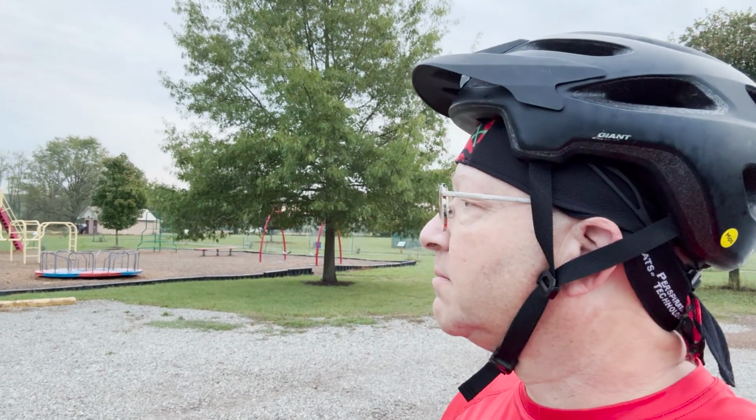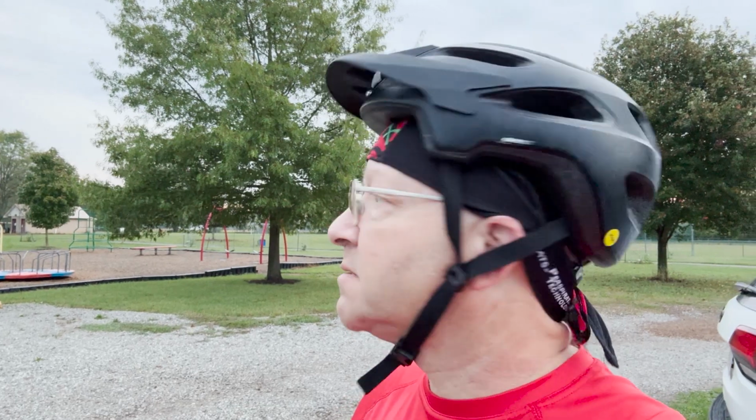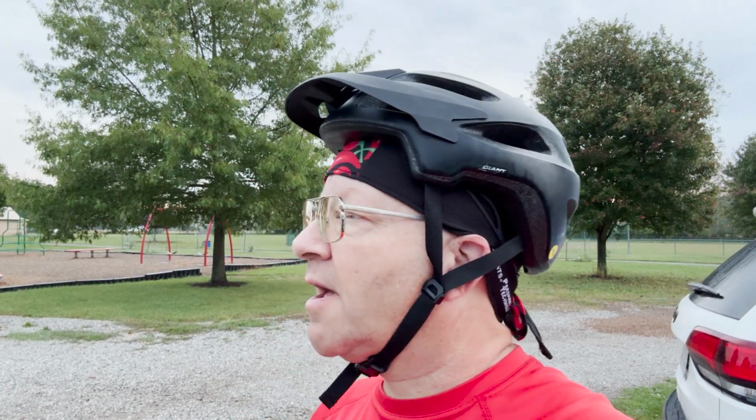All right, well, made it out to the bike ride. I'm here somewhere in Gambier. This is a little park ball field area in a gravel parking lot, and ready to go.